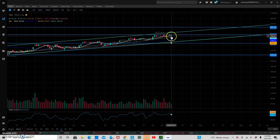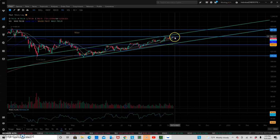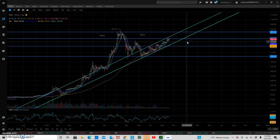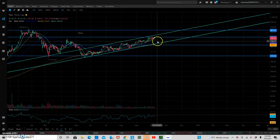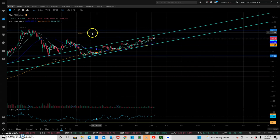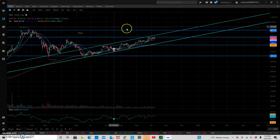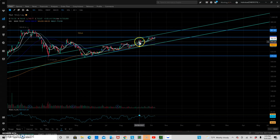If we break below there, that might mean a break to the downside for short-term momentum plays, okay? So keep an eye on that one right there, that white moving average. That is the 8 period moving average, okay, on the daily chart. Keep an eye on that one because we've been holding above that for a while now, okay?